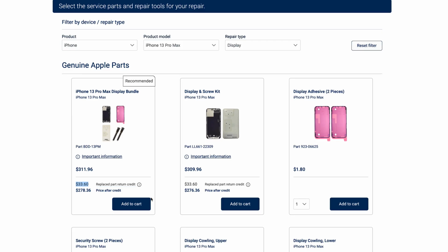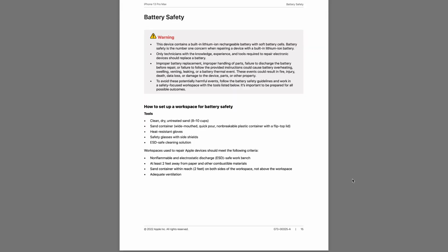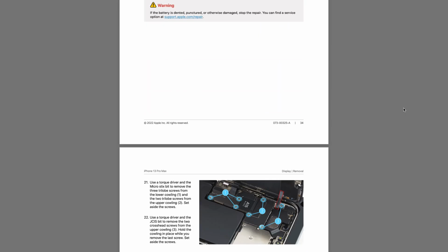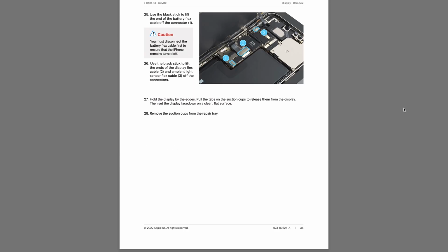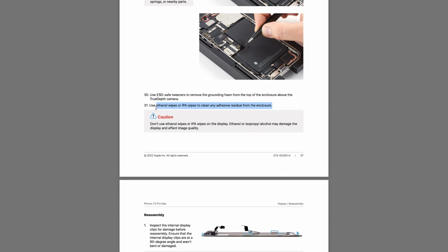However, when ordering parts, you don't just need the manual ID. You need the serial number or IMEI number of the device that you'll be replacing the parts in. That serial number must match the serial number of the return part in order to get the credit. I found the actual repair instructions to be incredibly thorough. The manual goes into detail with each step, including lots of additional warnings and tips to ensure even someone who has never repaired a phone before can get by. There are 31 steps to remove a display, and then another 30 to add a new one. And every repair in there is just as detailed.